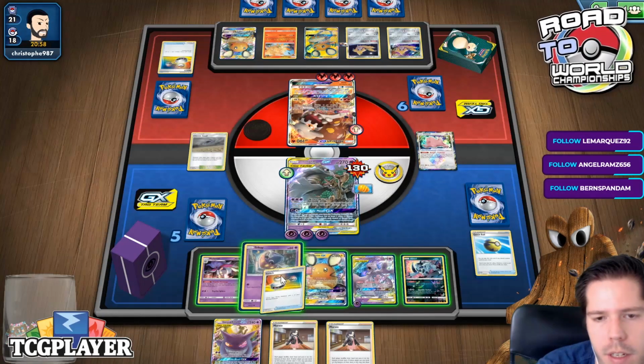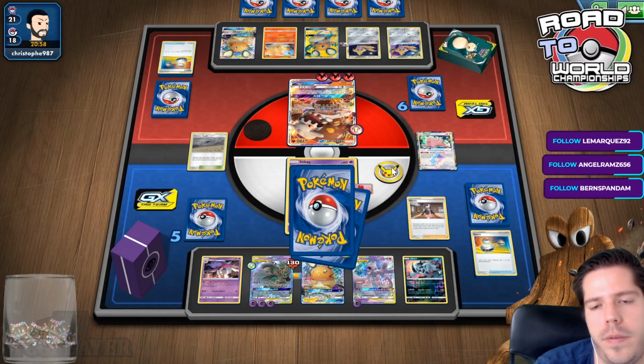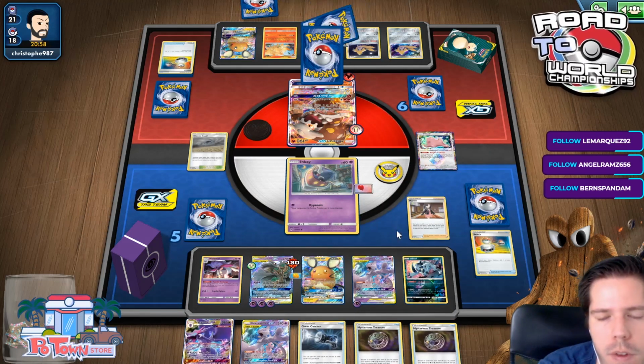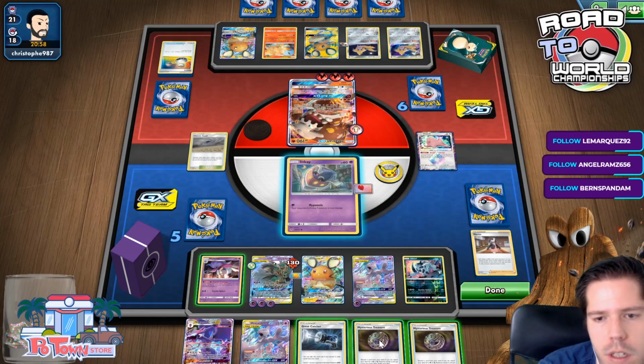I will play a switch, and so we need Malamar. We need treasure or Malamar off of the next 5 cards. There we go. Perfectly done here.